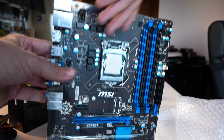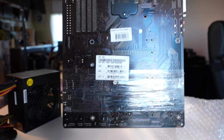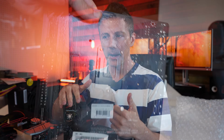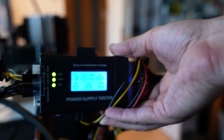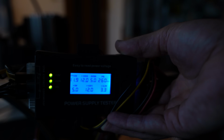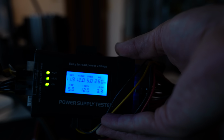However, the power supply also shocked me, because this is the first time I've tried a power supply on a power supply tester. And the 12 volt rail, the 3.3 volt and the 5 volt all came back perfectly flat, meaning they were at those stated values, which usually they're like 0.1 or even sometimes 0.2 above their values, at least on one of the rails. All three of the rails were just perfectly flat.